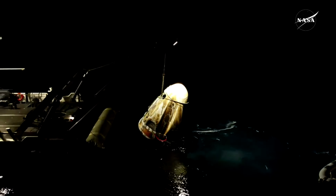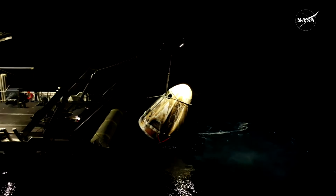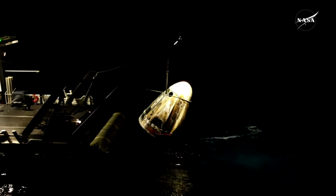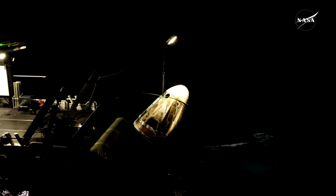All right, lift now underway as we bring Dragon Endeavour out of the water. A great view from our drone.